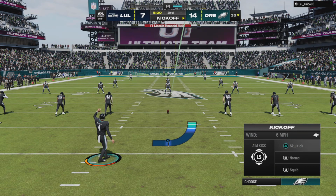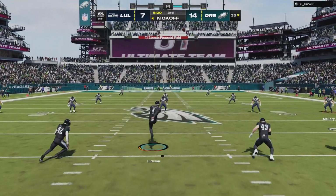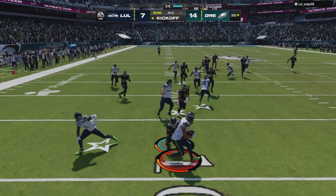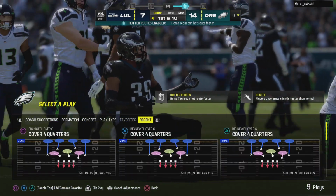And we welcome you back live now inside the booth alongside Charles Davis. I'm Brandon Gaudin, set and ready to rock for the 3rd quarter. Oh, trying to gauge the sun, and he muffs it. And they're going to start in a hole as he's brought down at the 11.